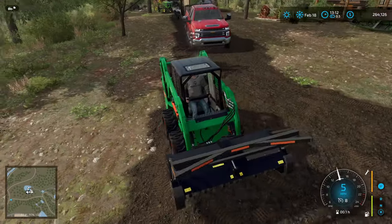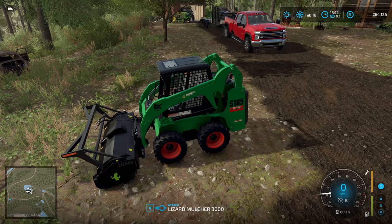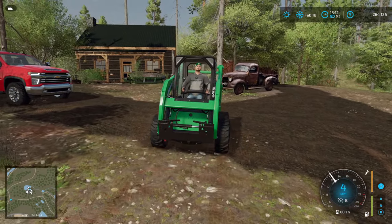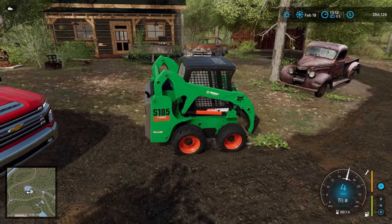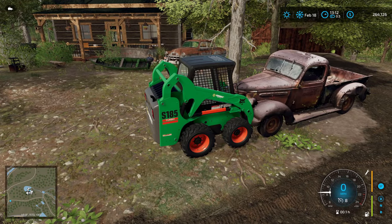We are going to move this over to the side, get the mulcher part of our attachment taken off, and very, very delicately, I'm going to push this GMC back into that awning. I just want to see how difficult this would be to push this. Okay, we're on.